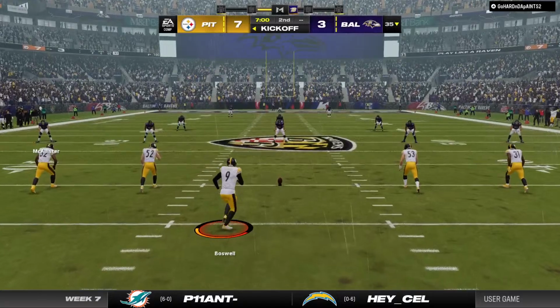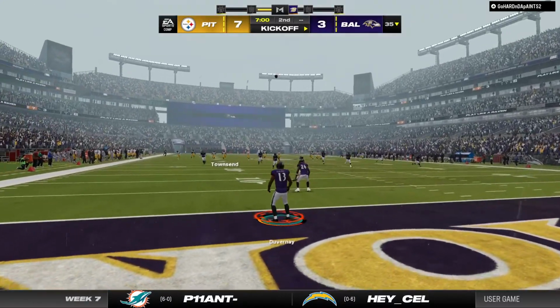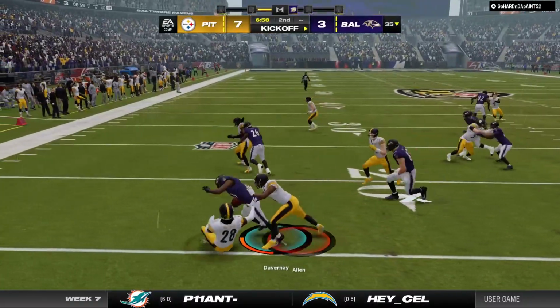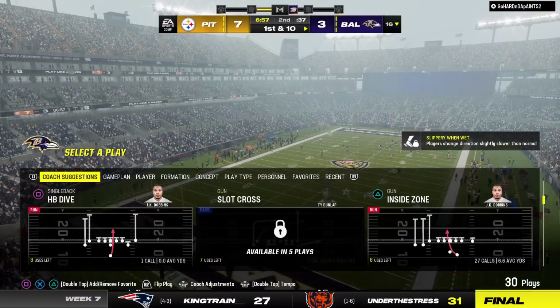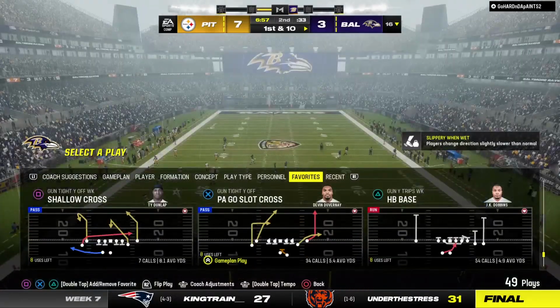Boswell on now to kick this one away. Devin Duvernay now returning from the end zone. And in hindsight, probably should have taken a knee as he only gets this out to the 16-yard line. At their own 16-yard line.